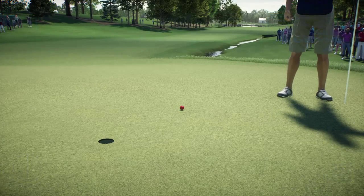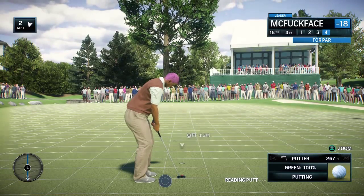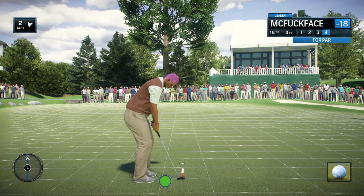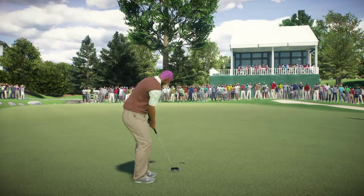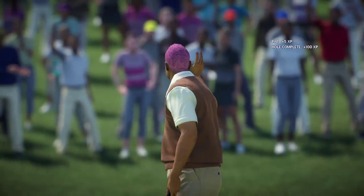Man, I just pushed it. Boy, that hurts. Been pretty good all day from this distance, just trying to take care of business. Has his par.